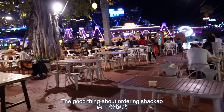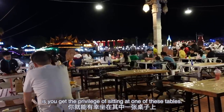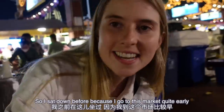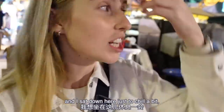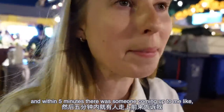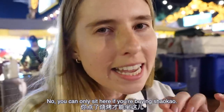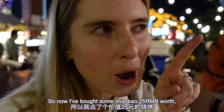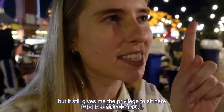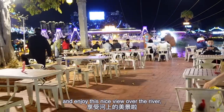The good thing about ordering xiaokao is you get the privilege of sitting at one of these tables. So I sat down before because I got to this market quite early and I sat down here just to chill a bit, and within 5 minutes there was someone coming up to me like, no, you can only sit here if you're buying xiaokao. So now I've bought some xiaokao, 25 renminbi worth, but it still gives me the privilege to sit here and enjoy this nice view over the river.